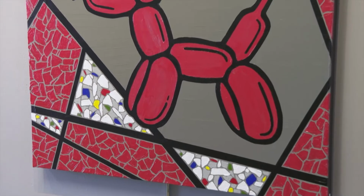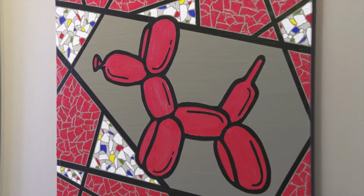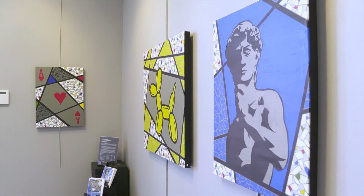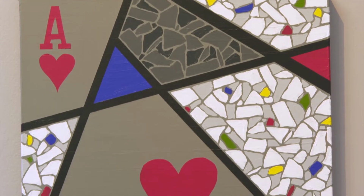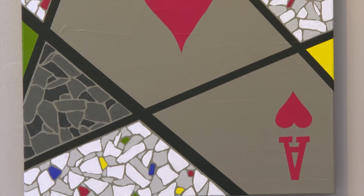So I have on exhibit here at the museum a couple of balloon dog paintings that are based on Jeff Koons' iconic balloon dog sculptures, which are larger than life and really shiny and metallic. I incorporate that in my own style, which uses bold lines, bright colors, and an illusion of mosaic tile. And I really love painting things that make people happy, that bring out fun and happiness and a sense of exhilaration.